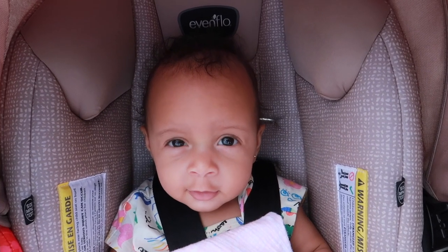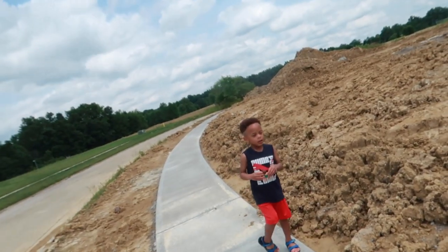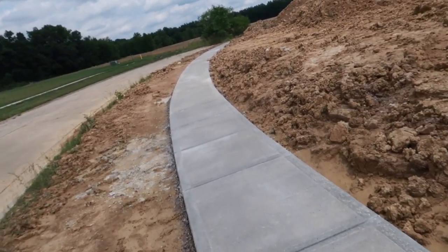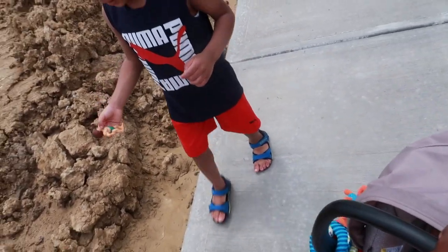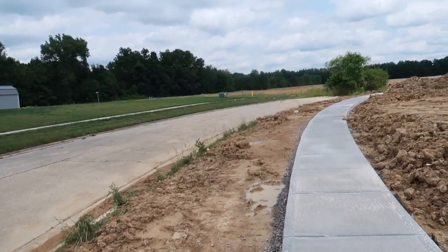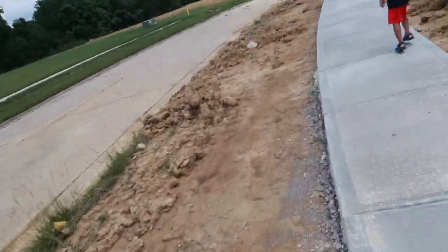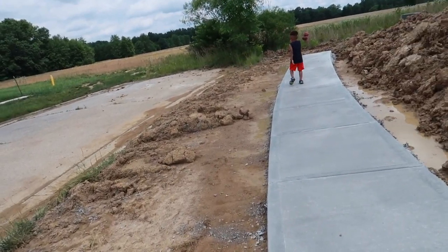Hey, Belle. Are you excited to move into the new house? Yeah, you are. All this section here, all this sidewalk, is part of the lot, part of our house. Calissa is just all over the place. If I don't hold him, he's gonna step in the mud right here. So that is it, all the way to the bucket. Oh my gosh, I'm tired.